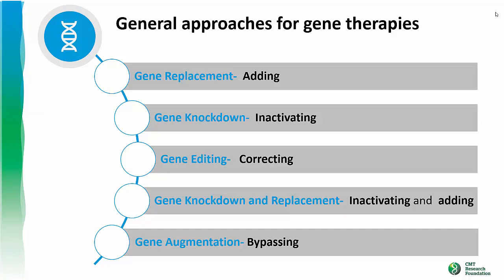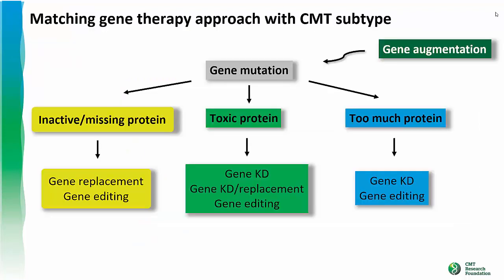With gene editing, one actually corrects the mutation in a person's DNA. With gene knockdown and replacement, one first inactivates the mutant gene and then adds back a normal copy to the DNA. And finally, in gene augmentation, one bypasses the mutant gene entirely. It's important to match the proper gene therapy approach with a specific CMT subtype.